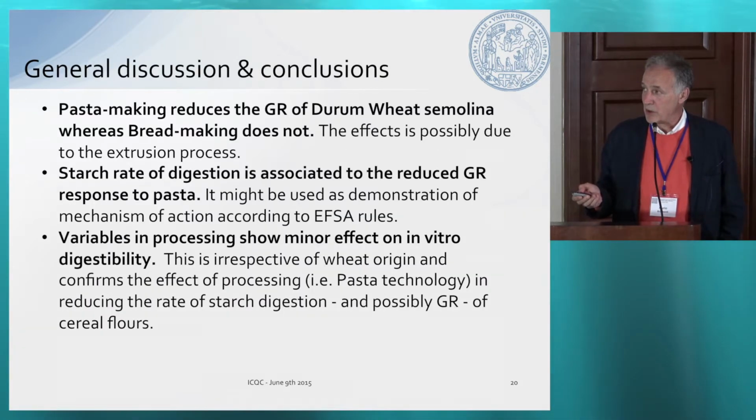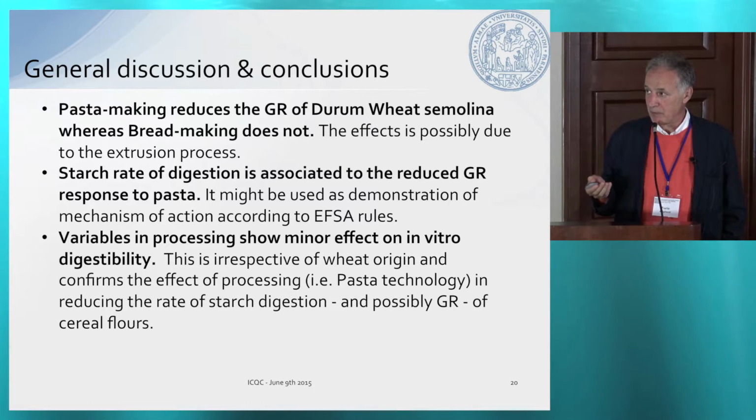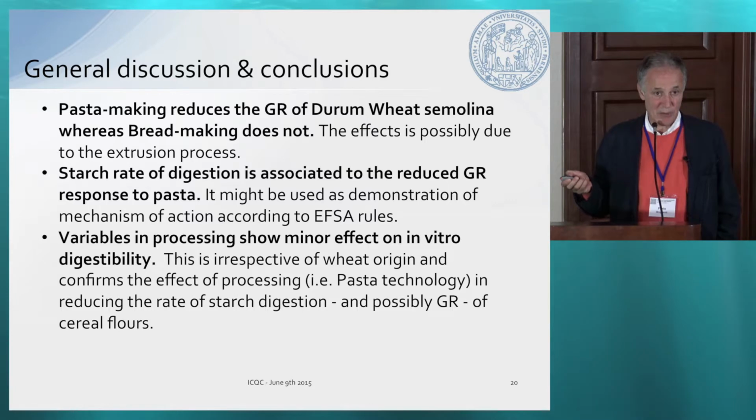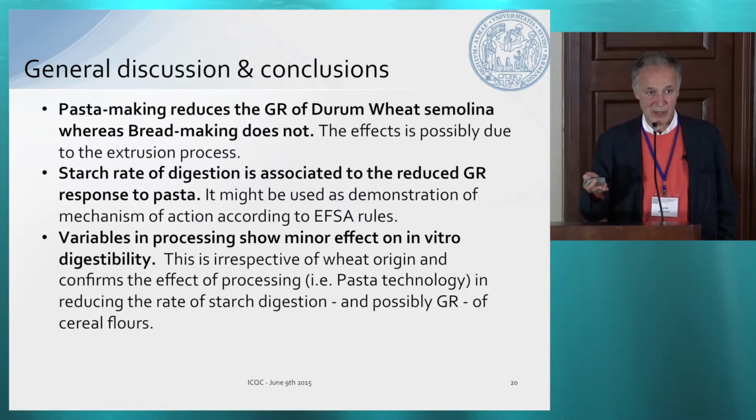So just to conclude and to make it short, we can hypothesize and have some preliminary data that support that pasta making reduces the glycemic response of durum wheat semolina, whereas bread making does not. So the process of pasta making is able to reduce the glycemic response of durum wheat semolina. The process of bread making not.